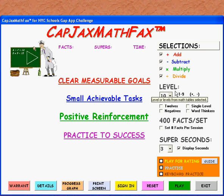CapJax practices with some other things you might like as well. Negative numbers. These are going to help with algebra, especially factoring equations. Word thinkers are problems expressed verbally. These help you figure out word problems. We can choose how many facts we want in a session.